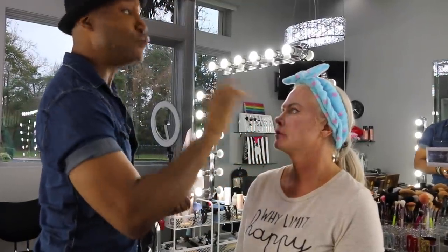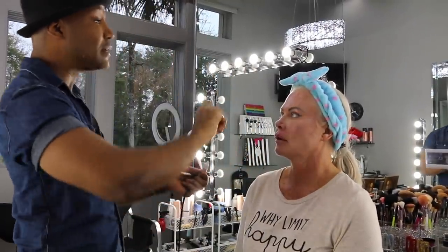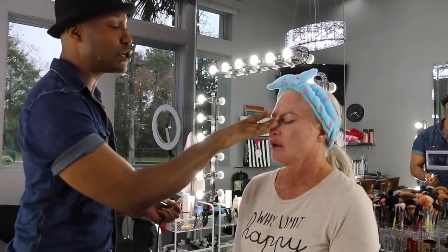Some Caucasian girls are going to have both. Some are going to have just red. Some are going to have just yellow, right? And as you get into the darker skin tones, they're going to have more yellow, olive undertones. So do you have to use a primer? No, you don't. Oh. But I have a priming mist that comes with the starter kit, just in case, for people with oilier skin.